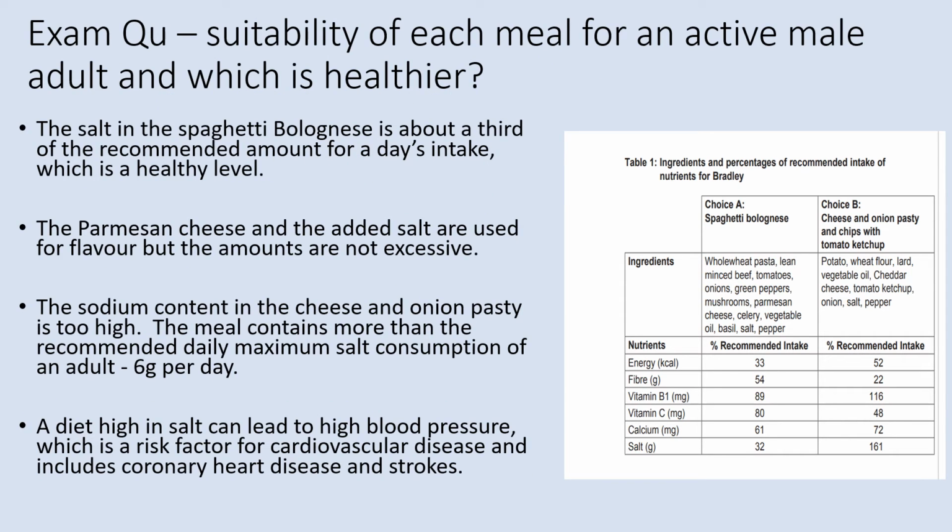The salt in a spaghetti bolognese is about a third of the recommended amount for a day's intake, which is a healthy level. The Parmesan cheese and the added salt are used for flavour, but the amounts are not excessive. The sodium content in the cheese and onion pasty meal is too high. The meal contains more than the recommended daily maximum of 6 grams for an adult each day. A diet high in salt can lead to high blood pressure, which is a risk factor for cardiovascular disease and includes coronary heart disease and strokes.